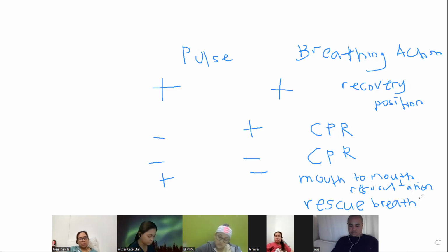You know why it's no longer used? Because nowadays we don't really use the mouth-to-mouth resuscitation anymore because of COVID, because of mga infectious disease. So if you put your mouth to the mouth of the victim, you might get infected kung ano man yung sakit ng patient. So instead, we do the rescue breath. And aside from that, if you are assisting a baby or an infant, you don't do mouth to mouth. You put your mouth over the mouth and nose of the baby. Therefore, mouth to mouth is not really helpful. So in general, we call that a rescue breath.